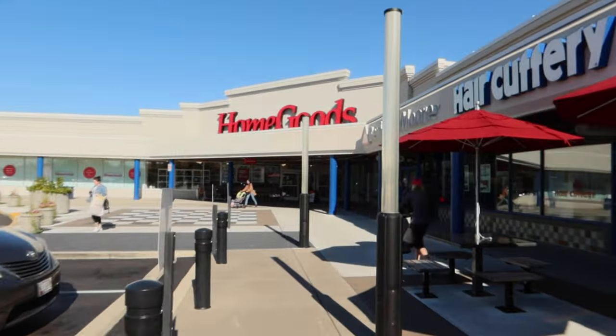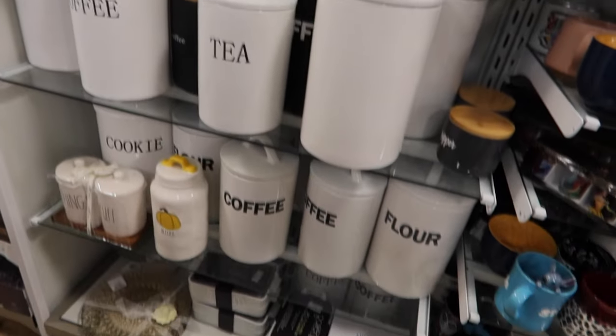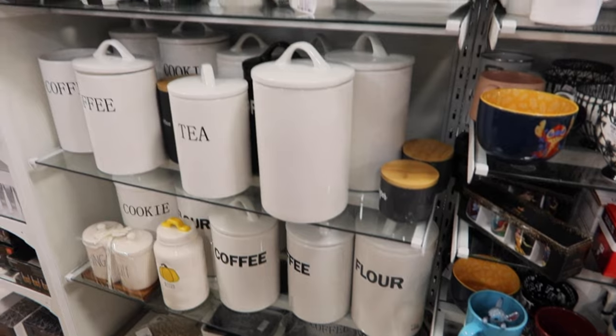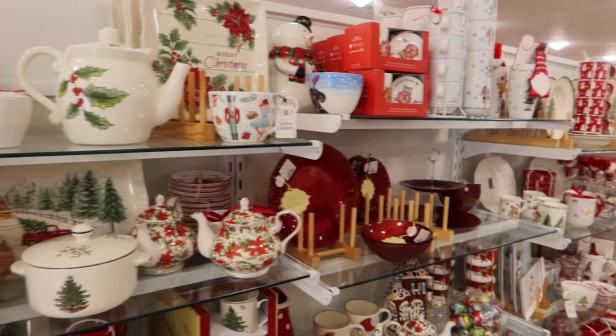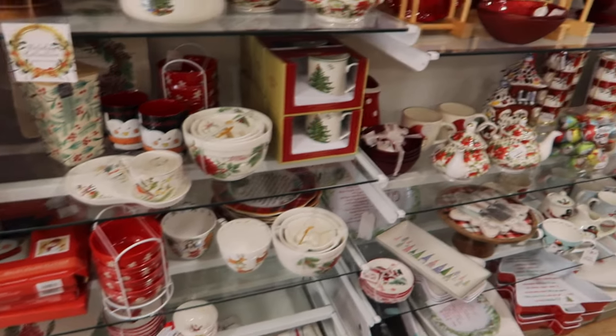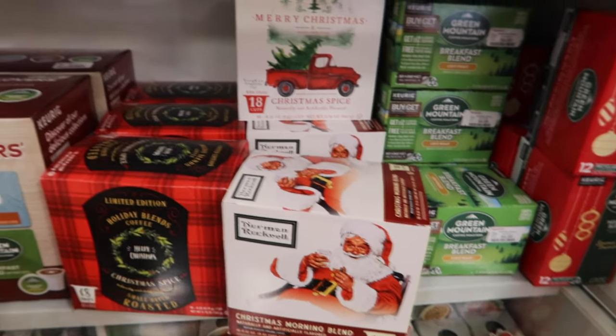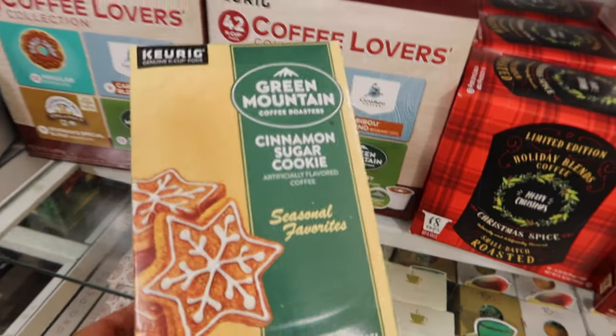Anywho, we are at Home Goods now, and we're about to go see what they are giving. So we just left Home Goods. Aww. They didn't have anything.